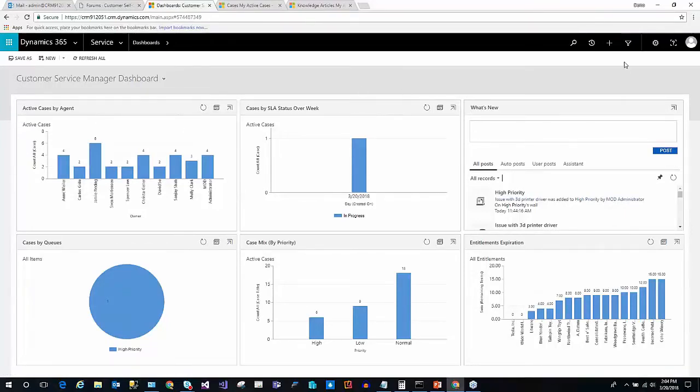All right, and so there's some things on here that are important to me. I can see the different cases that are currently open and who they're assigned to. I can see the queues. I can see which cases have which priorities. I can see different entitlements that are going to expire, and we'll talk more about entitlements in a little bit.